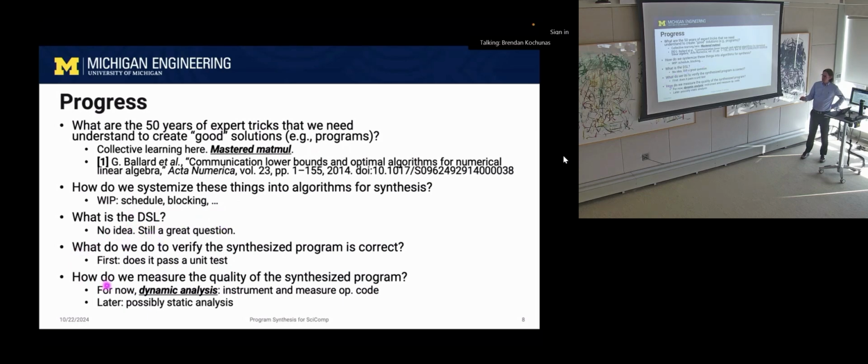Okay, and then some simple, I would say, engineered solutions for the other two things. Like, is the program correct? Well, at the very least, if we start with an input program, we can just check that they both produce the same solution. And then how to measure the quality, what we're doing here for now, and I'll talk about this, is just dynamic analysis. So we're instrumenting the code, measuring the low-level operations that get executed to see if we're observing what we expect. Later, possibly this could be done with type of static analyzers, but I think there's probably a little bit of work to do there.